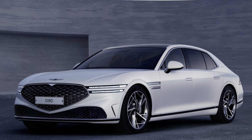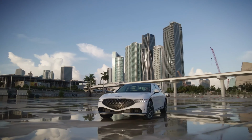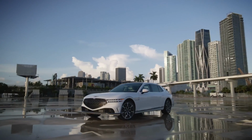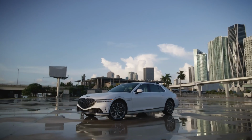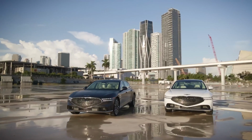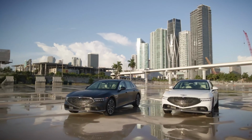So yeah, it's worth getting the E-Supercharged model. This is a proper limousine. If you want an old school flagship luxury sedan experience, this is it. Honestly, this car really exudes that flagship quality where you're just floating along on the road.